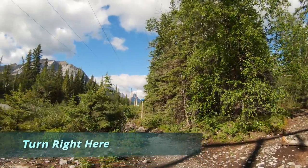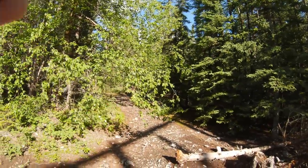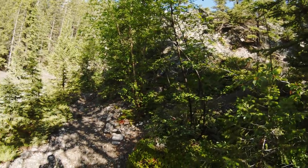So you only go about 100 yards, and before you get to the Grotto Creek Canyon sign, you turn this way. After a couple minutes, you kind of get by the dry creek bed here. Trail goes straight and right, and we're heading up right.